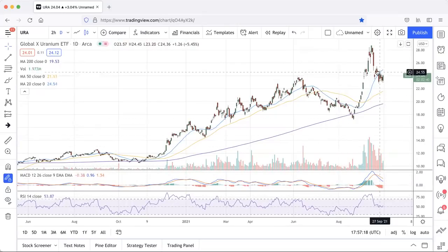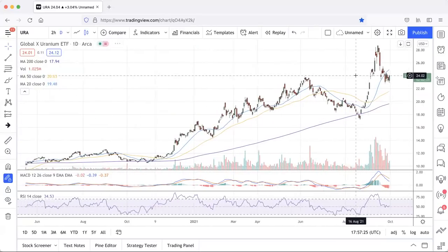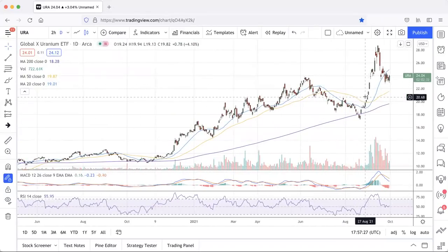It doesn't look like we're really seeing a harsh follow through on what appeared to be sort of a head and shoulders pattern here. It's not looking too bad in my opinion. All the moving averages are still moving up, which is very clearly in a bull market.